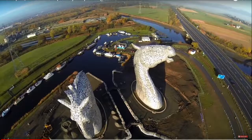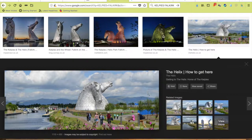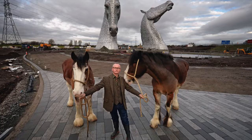erected this statue next to the Forth and Clyde canal. So it kind of combines the Kelpie mythology with the Clydesdale horses, and that's how the concept came into being.